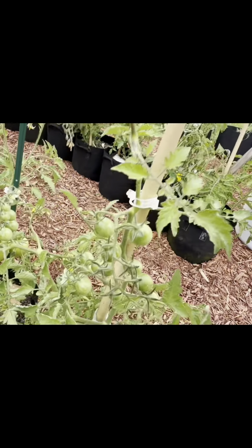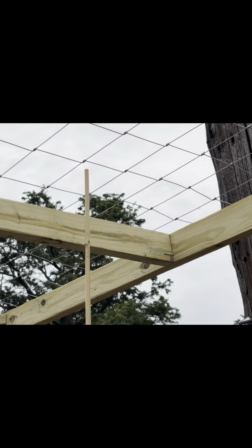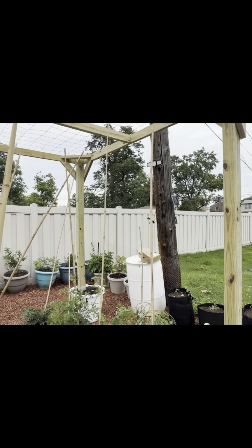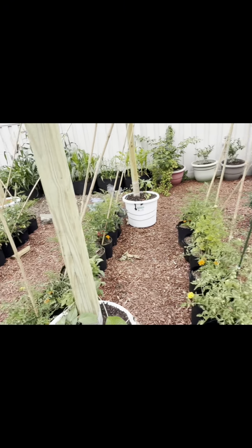Look at the tomatoes, guys. They're coming on in. They're coming on in. So the goal is for all of the tomatoes to grow up. And you see how that one is through the actual cattle panel? We're going to bring it down some. That's the whole point, to hold those in place. That way we'll have a wall of tomatoes, rows of tomatoes.